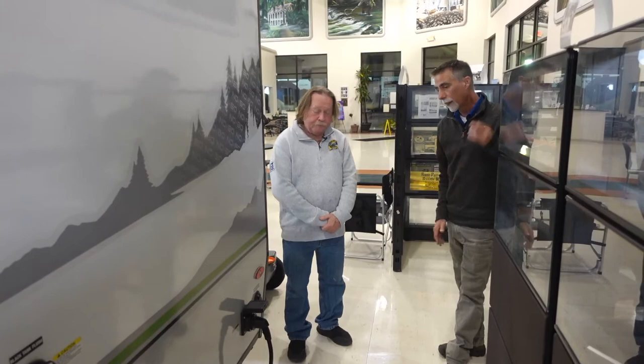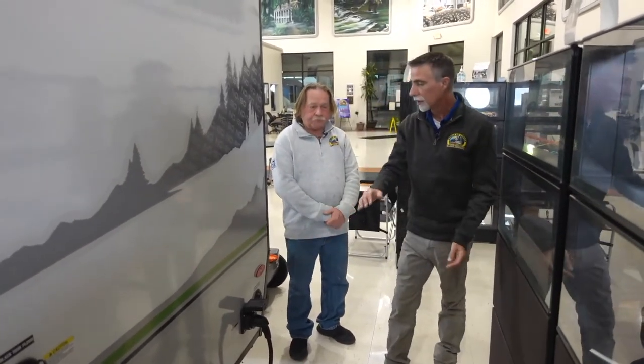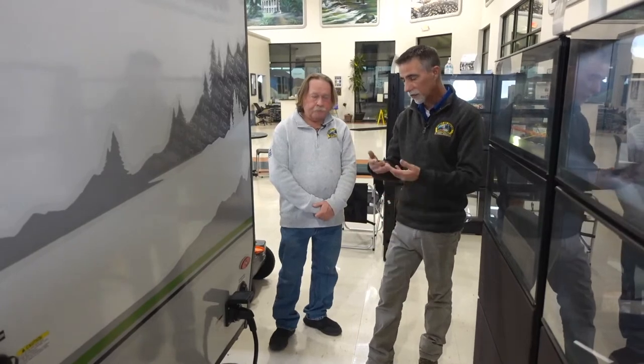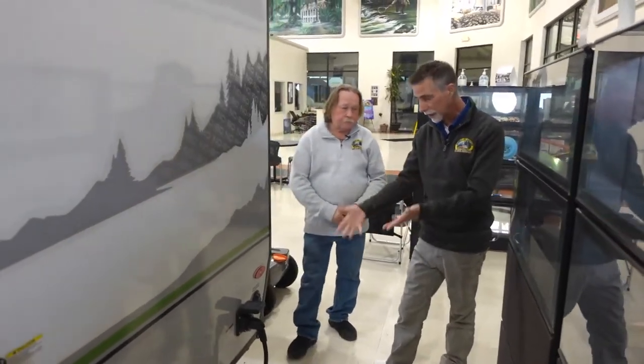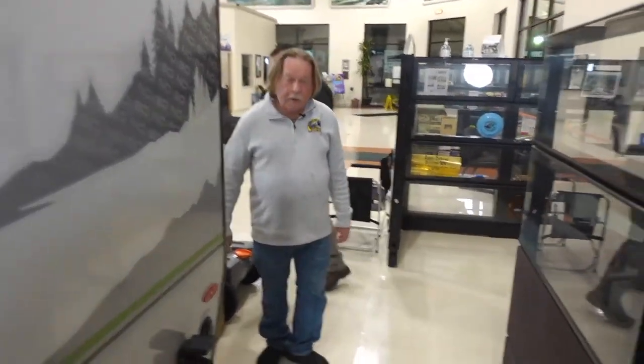There's even an adapter to go from 30 up to 50 just in case that's the only thing that's available. There's a number of different things that you can put in line on this to monitor and protect the electrical system on board if you so choose. There's inexpensive things and very expensive things. We're not going to get into it. We do whole classes on that kind of stuff.